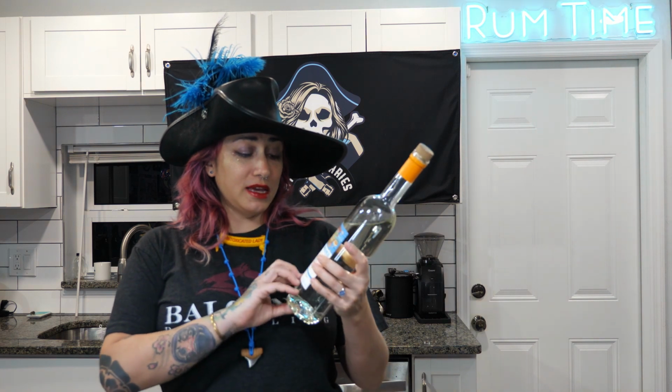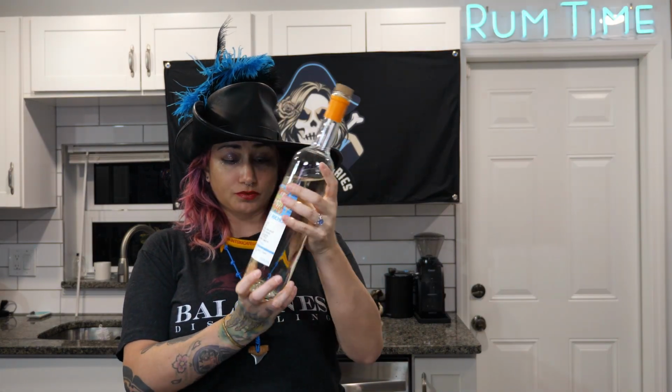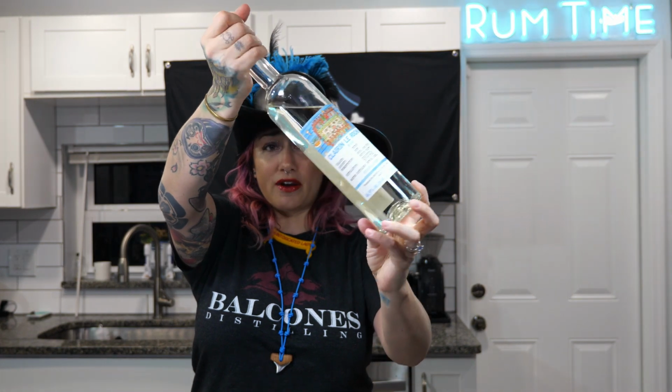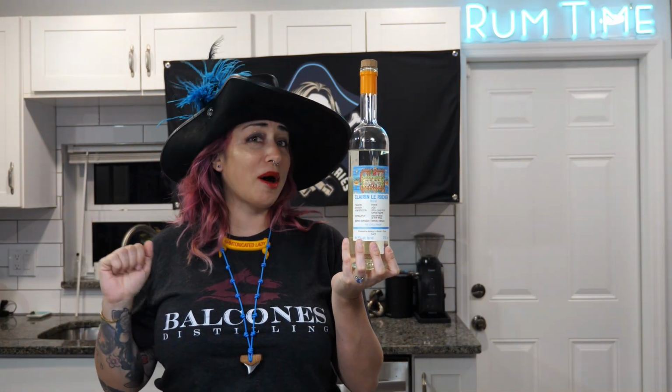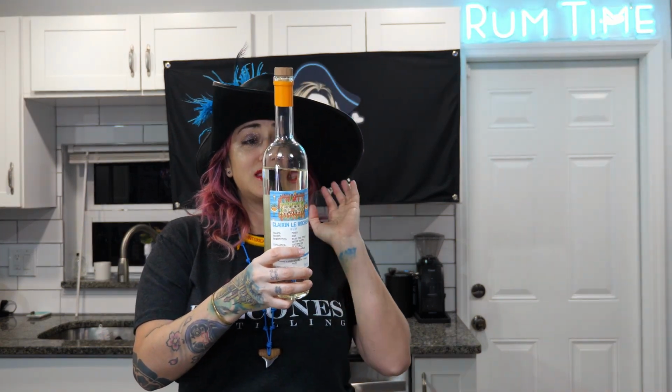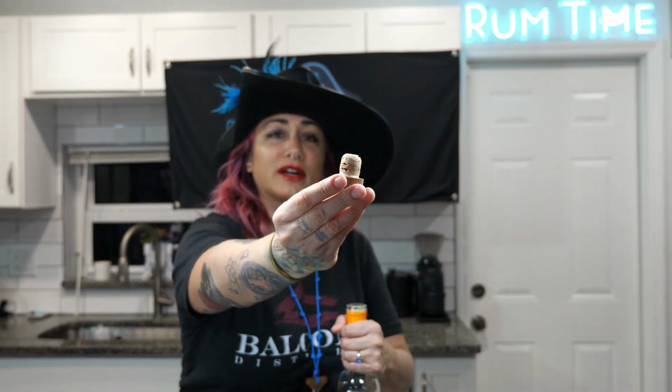So now let's move on to this amazing bottle. It is 46.9% and it's a 750 milliliter bottle. As you can see, it's very, very clear, but compared to the next bottles that I'll be doing in my series of Haitian rums, this one has a little bit of coloring. So I'm going to go ahead and open this bad boy up. It is a cork. It looks like plastic, but I don't know. You look at it, let me know.